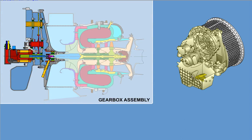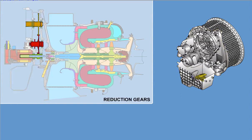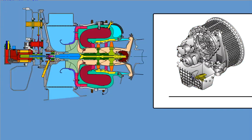The gearbox assembly houses the reduction gears and is connected to the air inlet housing. Drive pads are provided for the generator and permanent magnet starter, located on the forward side of the gearbox. The lower part of the gearbox assembly is used as an oil sump for the lubrication system, from where the oil is drawn by a pump that is driven by the gearbox idler gear shaft drive.